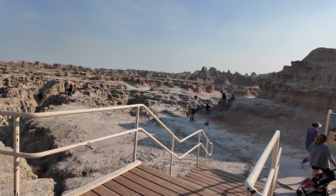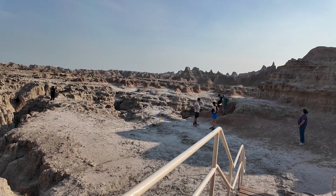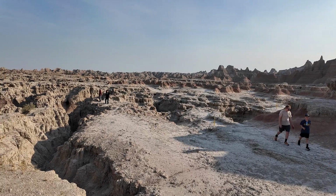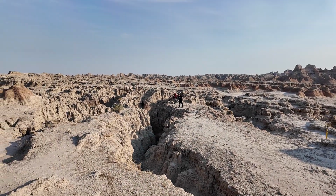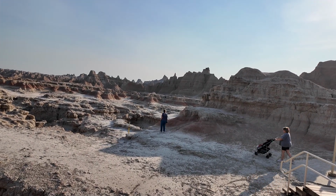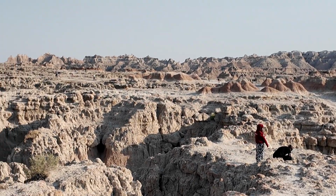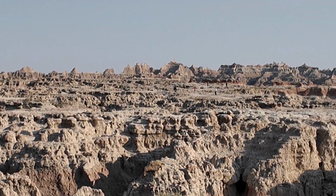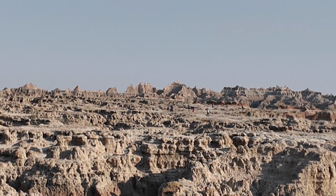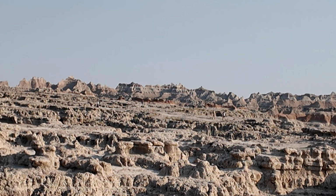So you're allowed to walk down here and there's markers along the trail so you know where it's safer to walk, but you're still kind of at your own risk. There's a lot of people out there walking. Some of them are way out there too. All right, I think we're gonna head back to the car. Oh, this breeze feels amazing.